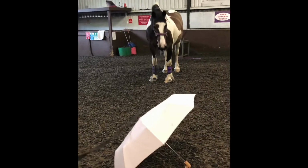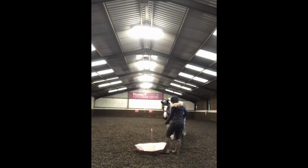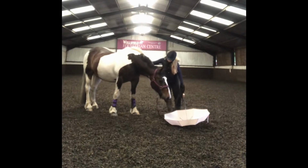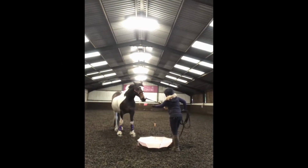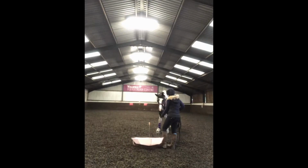So we might be able to jump a 90 centimetre spread, but for Oscar, the big guy, it's the small things in life that are quite scary. So I think it's always good just to take things back to basics, introduce spooky objects, and just let him know that it's okay, he doesn't have to be frightened of it, and teach him how to react as well. It's okay to be scared, but as long as he's controlling his reaction, it's completely fine.